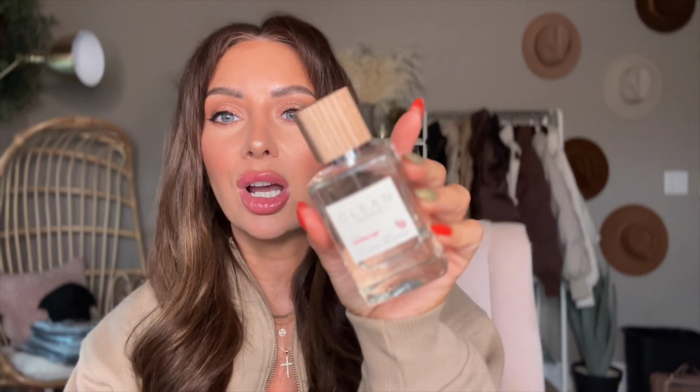I also bought myself a couple fragrances. If you tend to like the same fragrances as me, you're gonna love these. This one is brand new. It's the Clean Reserve Sparkling Sugar. Oh my gosh, it smells so good. It's a fresh gourmand. It's sweet.